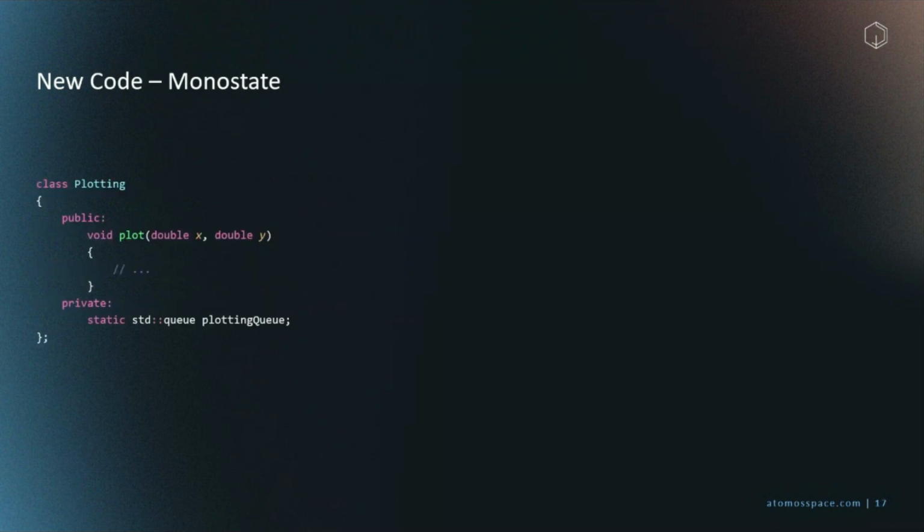So here's a super simple example of how it works. We have our plot function, and instead of accessing this external interface, we're going to hold a queue and put everything in the queue and deal with it at the end. Now our queue becomes static, and we just access our plot function like normal, and everyone can keep adding things to the queue because it's static, so it's shared throughout every single copy of this class.